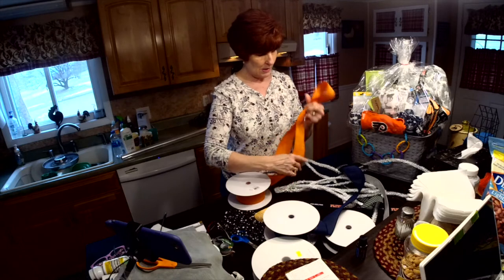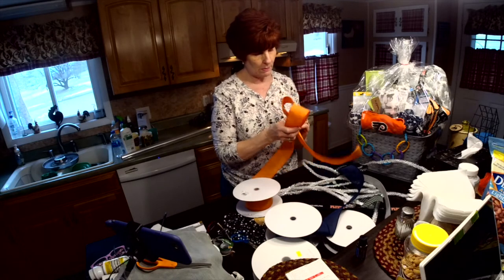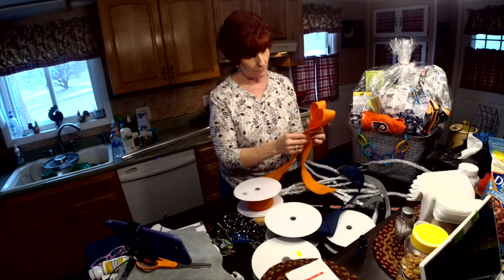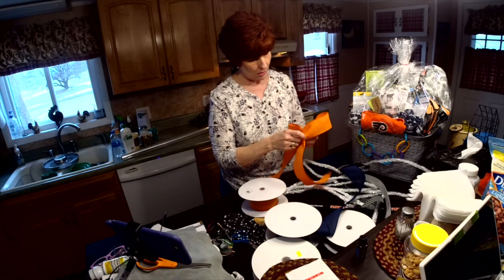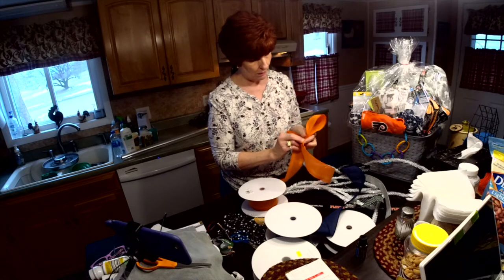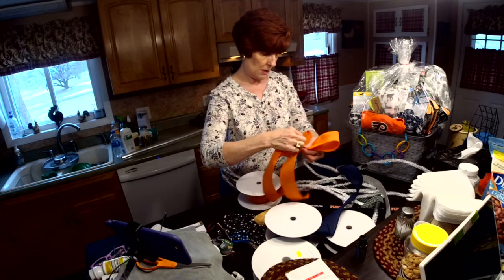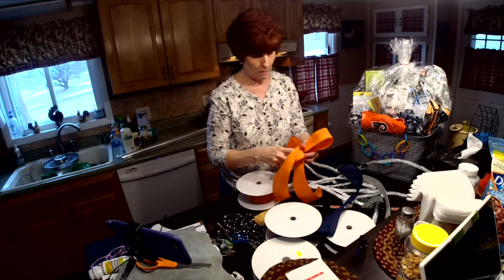All right. So what I want to do, I'm going to do this one by hand. And I'm going to make sure that the two sides meet and measure. I'll do a third. That looks like it's about right. Okay.